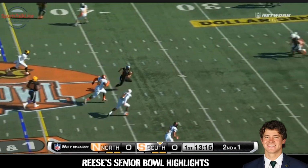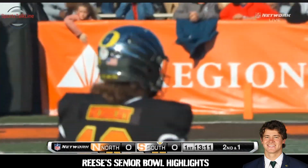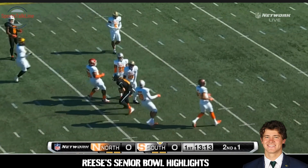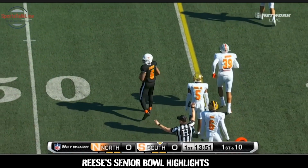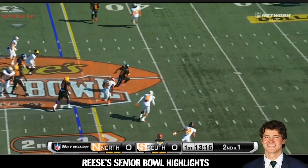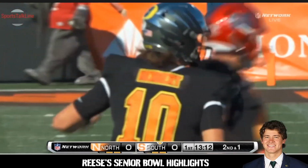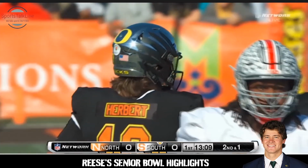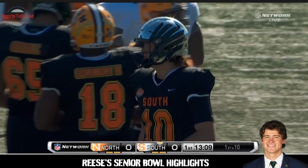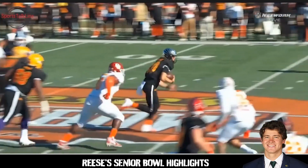Here's another example of him creating play with his legs. This was likely going to be a sack in real time, but Joshua Uche, Michigan edge rusher, a guy we're going to talk about in a little bit, forgot that he was playing a game and not in practice. He could have probably sent Herbert to another dimension, but he decided to play it safe and let him pick up some yards on the ground. But that's what Herbert is. He can use his legs to create yards. He can use his legs to create throws down the field that aren't there initially with his ability to go off script. So there's a lot to like there with Herbert, and he showed that in today's game.